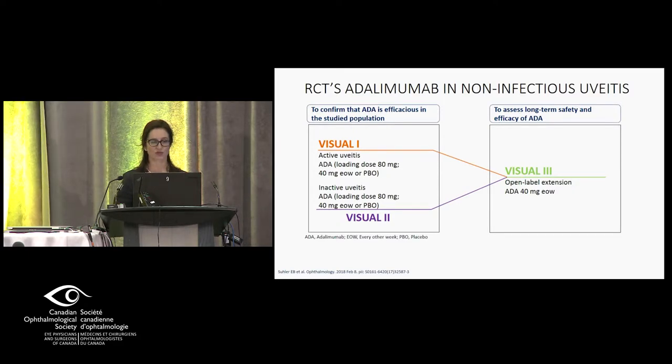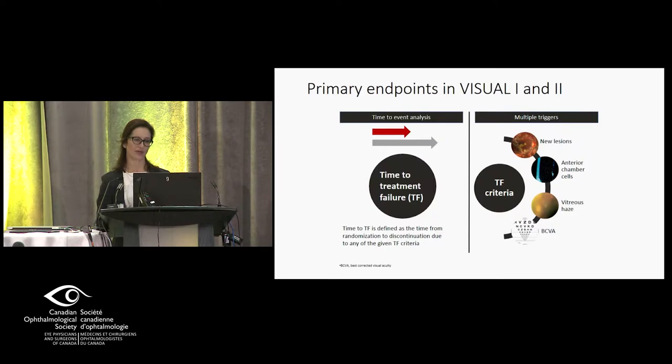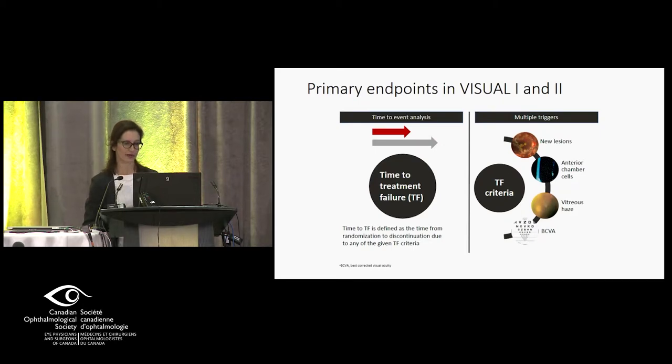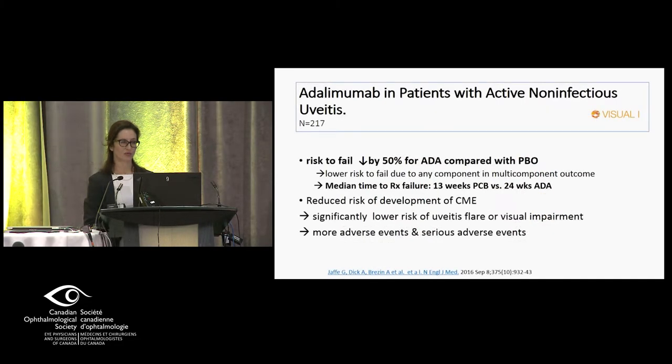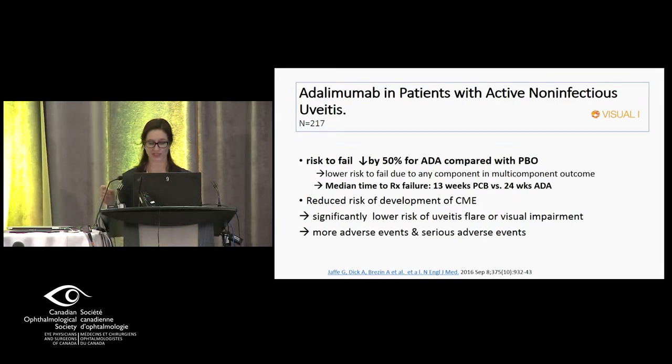And the VISUAL 1 and VISUAL 2 studies looked at primary efficacy endpoints. So the main endpoint was the time to treatment failure. And treatment failure was defined as development of new chorioretinal lesions, the inability to quiet the anterior chamber or vitreous haze, and loss of visual acuity. Results of the VISUAL 1 study showed that the risk to fail in patients treated with adalimumab versus placebo was reduced by 50%. And the median time to treatment failure was 13 weeks in the placebo group versus 24 weeks in the adalimumab group. And so this is in patients with active uveitis going into the study.